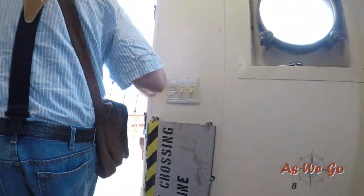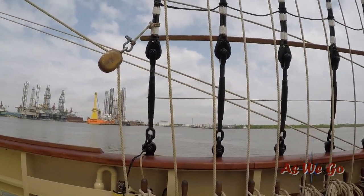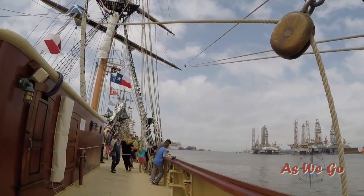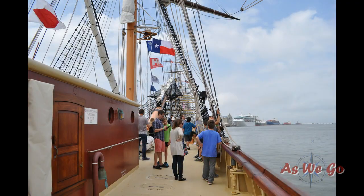We made our way back out into fresh air up on the weather deck over on the starboard side where we could look across the bay. Those oil rigs there, they're just kind of sitting in mothballs. It was a beautiful boat to stand in. We had a gorgeous day that Friday for Tall Ships Festival.